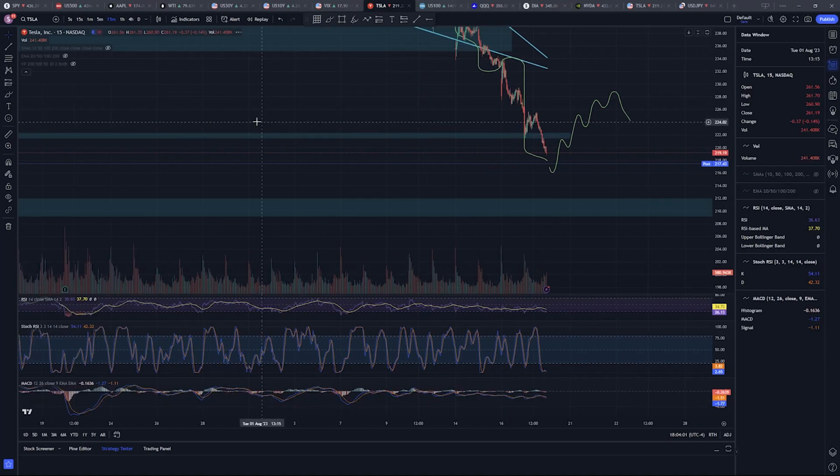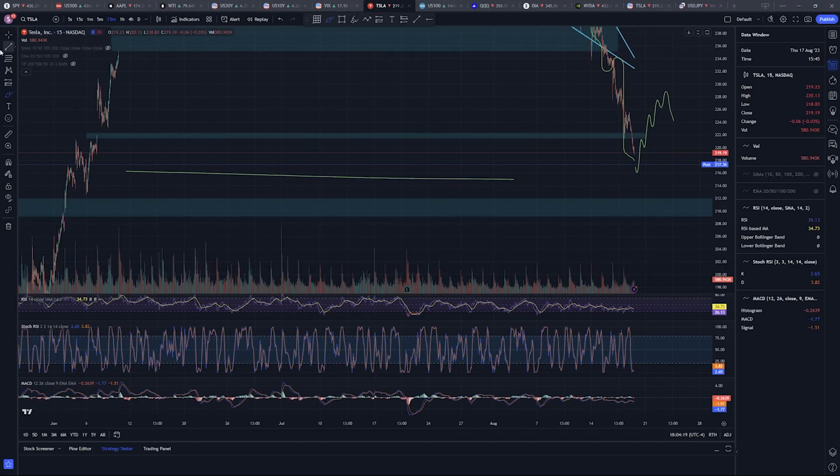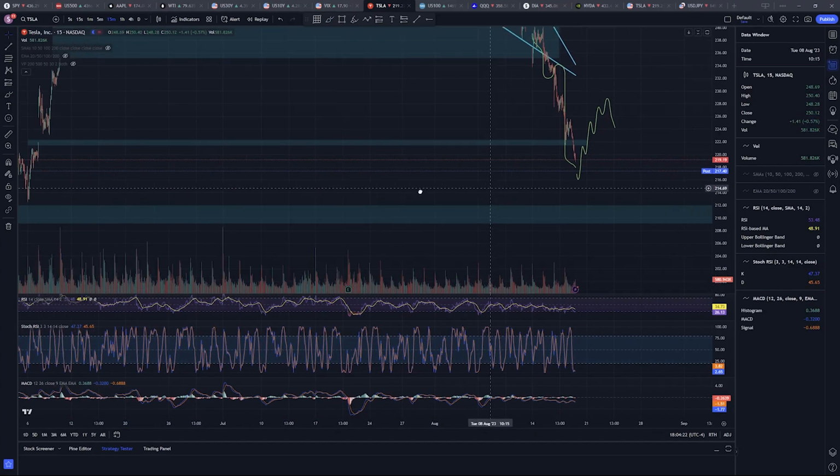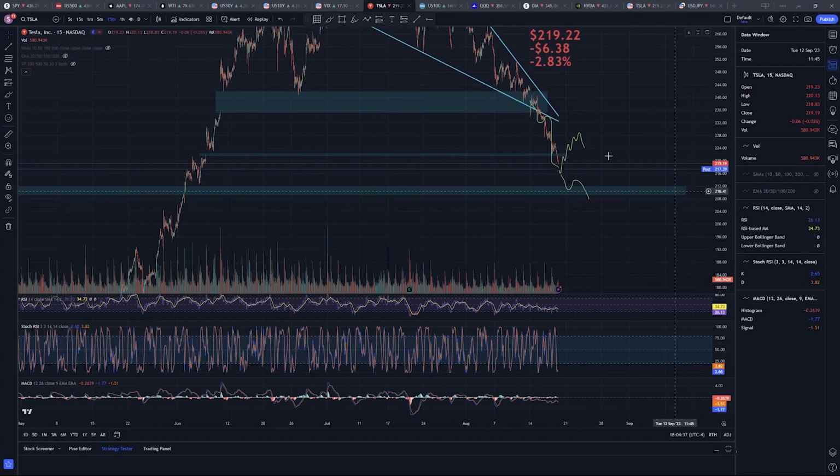What about some really bearish stuff? And we've been pretty bearish anyway, so it wouldn't be all that surprising if we were to sell. I would like to see a bounce at 211. Oops, let's say that. Let's delete this straight line. Let's go down to 211 and bounce off that. Okay, so we'll see.